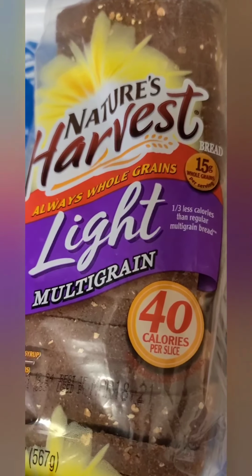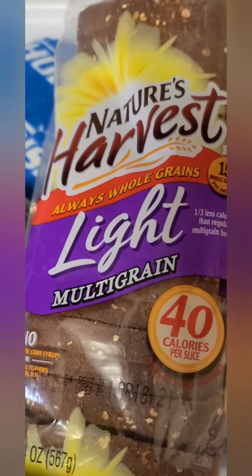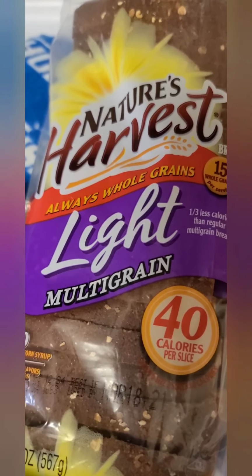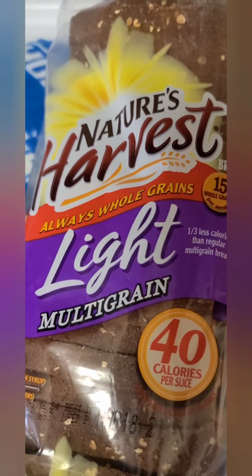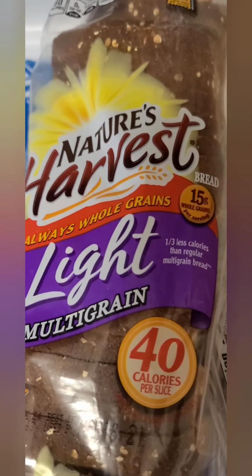But this has 40 calories per slice. It has a lot of fiber, so the net carbs are actually really low, and it tastes amazing. I'm telling you, this stuff is awesome. Minimal ingredients, not organic, but it still has a very good ingredients list. Not a lot of fillers.